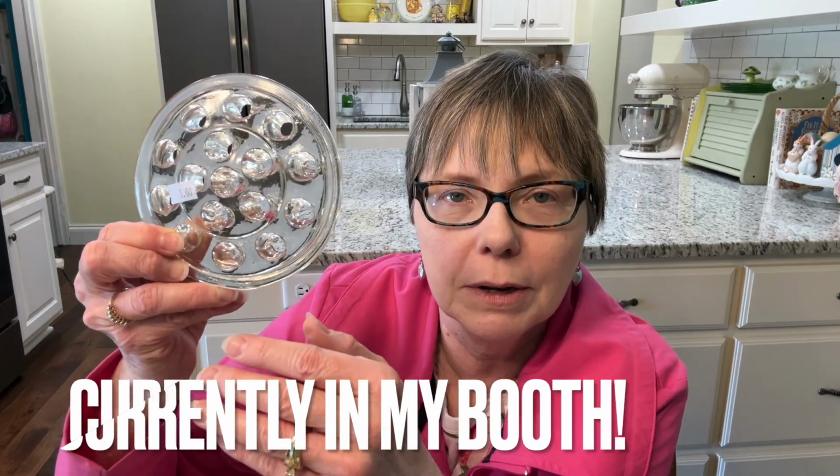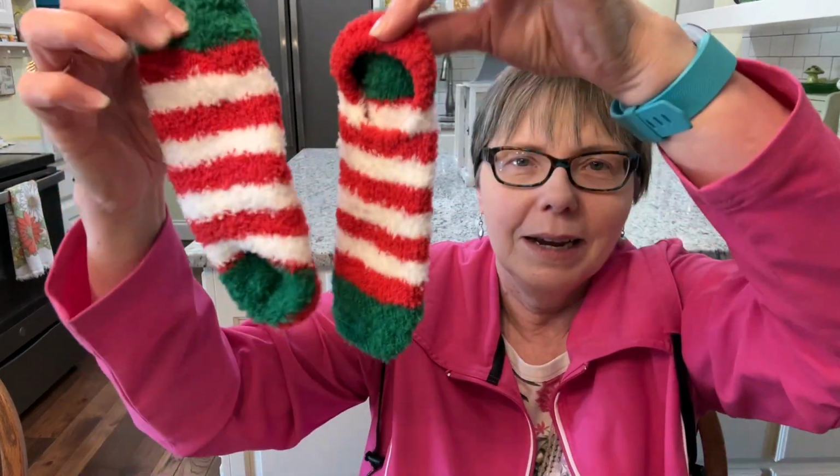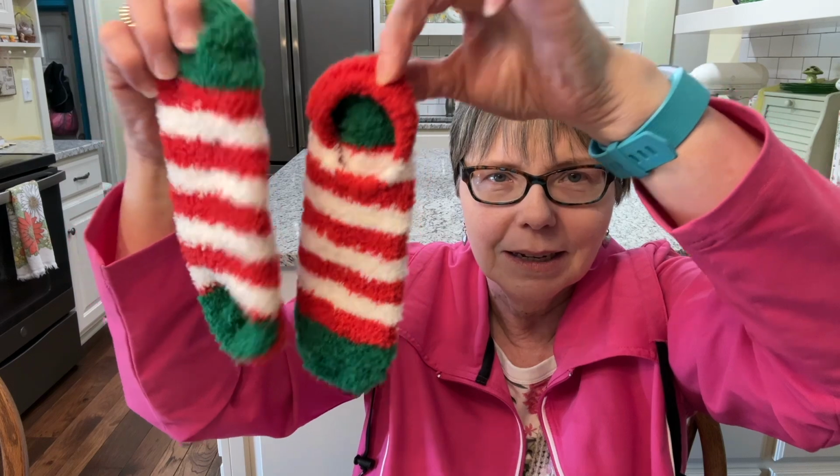These flower frogs will sell for me. They just take a while, the glass ones. The metal ones are much more desirable. And then these are my favorite kind of little slipper socks. I got these for Christmas. Just love those. They're so comfy. I don't like a big bulky slipper. Oops, there's a noise. Sorry about that. That was my Holly Hobby stuff.